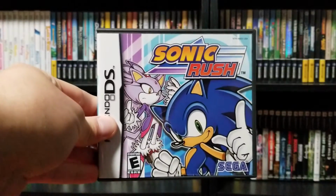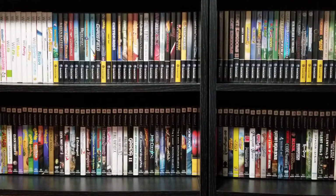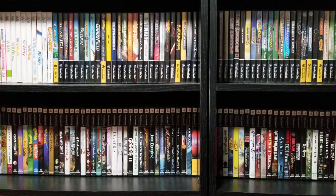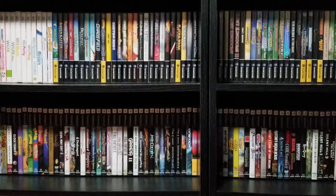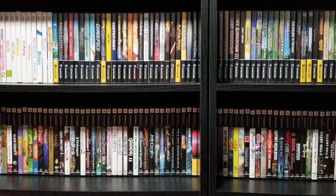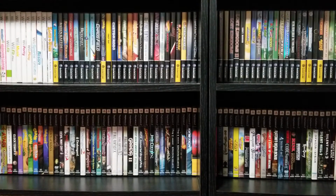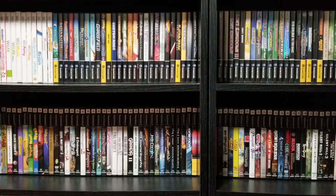Sonic Rush, this one was complete. Pokemon Ranger, Shadows of Almia. Looks like this one was missing the manual. Pokemon Ranger, Shadows of Almia. Mario Kart DS, this one is complete. Find this one quite a bit, it seems. Pokemon Black version, and this one is complete. Phineas and Ferb, something. Don't really care if that one's complete. I remember the cartridge was in there, though. Pokemon Soul Silver. This one was missing the manual, unfortunately.